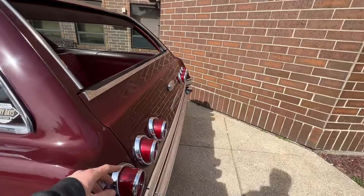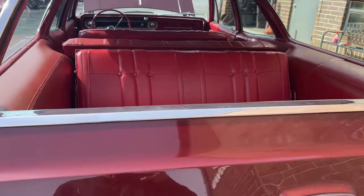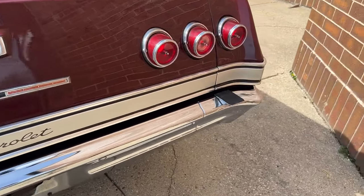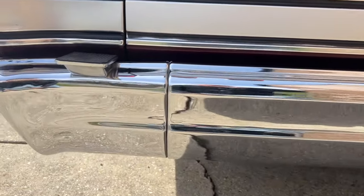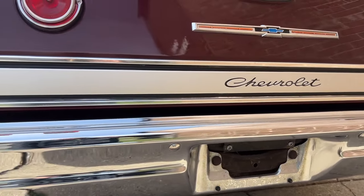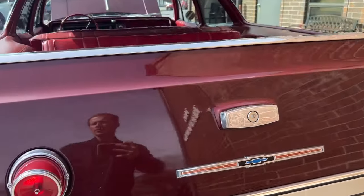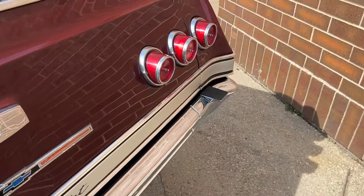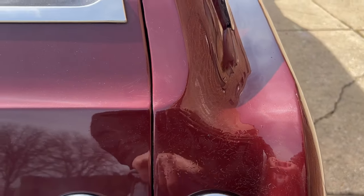I showed you this. You got these, which is what you would use to step into the wagon, which is just so neat. Chrome in the back is so nice as well, just like the front. The trim in the back. So then what I was saying was this is NOS, this piece here. Again, you see a little bit more there and across.